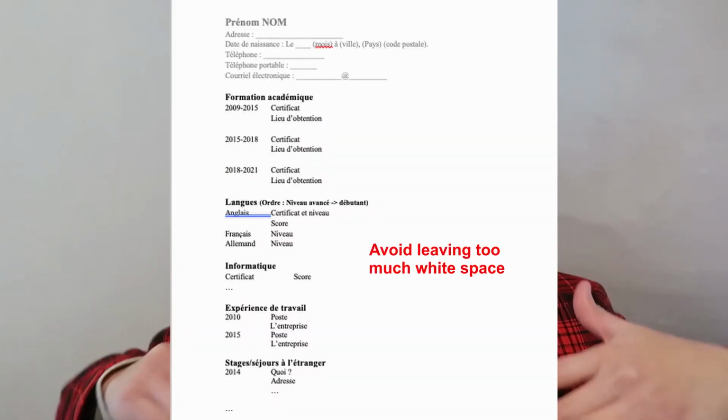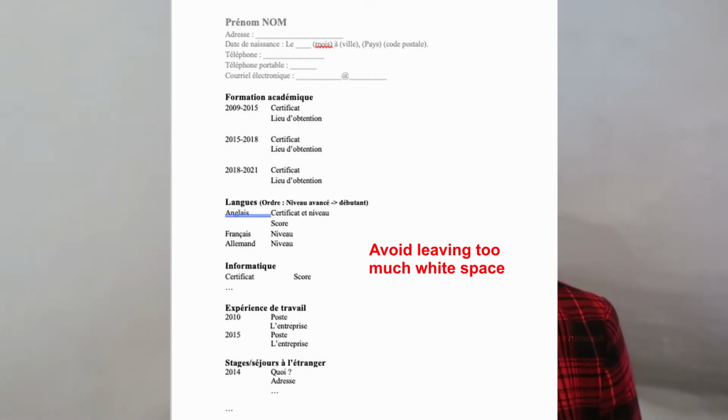In my case, I decided to do everything horizontally. That was the way that my French teacher recommended me to do that. So I wrote down my name, all of my personal information. Then I add different sections into my CV, my academic experience, the diplomas that I've got, extracurricular activities in which I enrolled, and hobbies. And I think that's it.